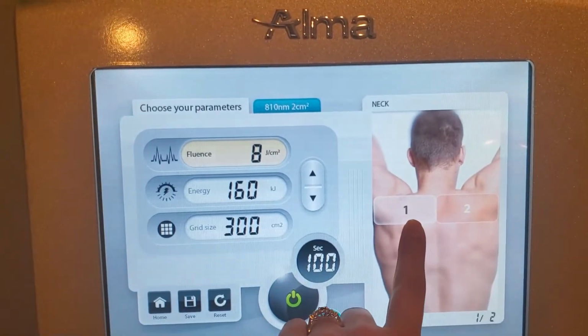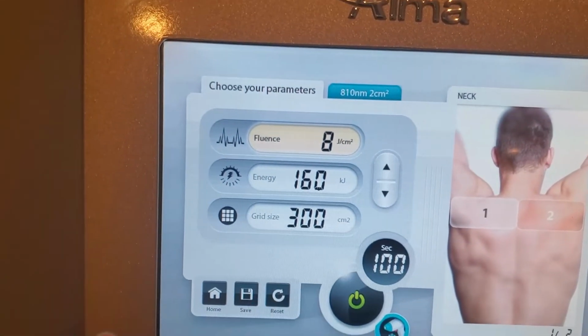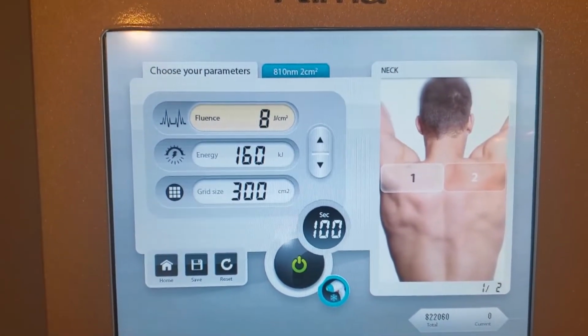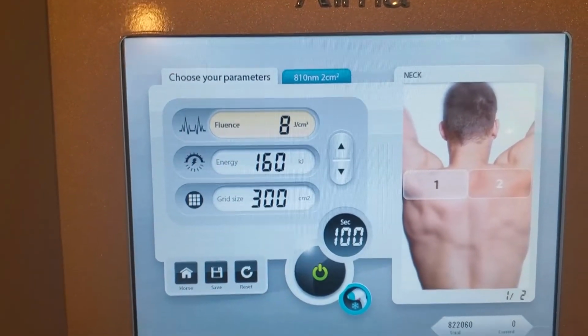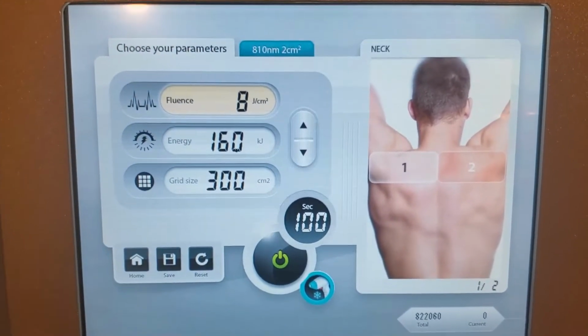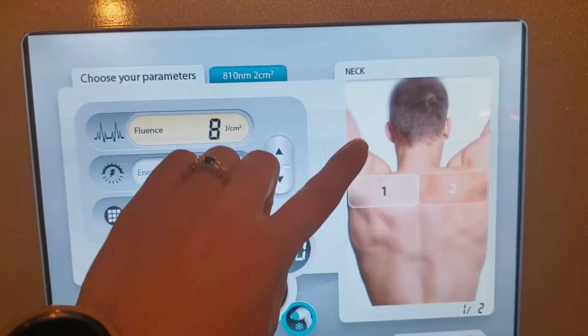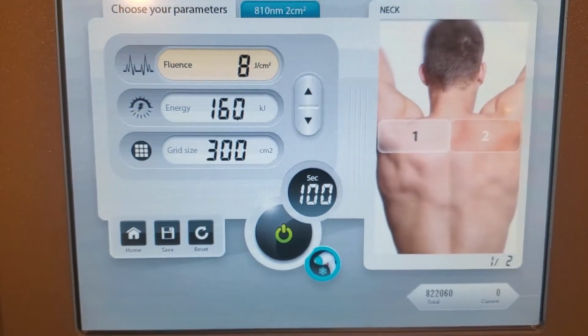So basically you go area by area. 300 is equivalent to like 2 palms. So that's how big of an area that you're usually going to do. And then you can also decrease the size of the area here too if you're doing a smaller spot. So normally you break the back up into different areas, and then also I do his arms and shoulders, so that'll be a separate section as well.